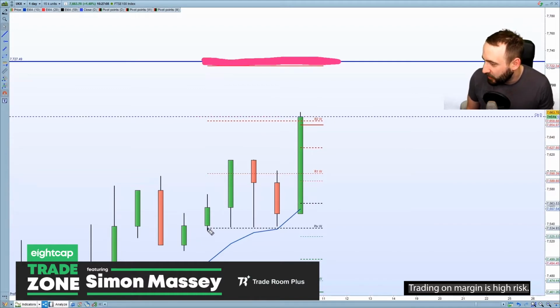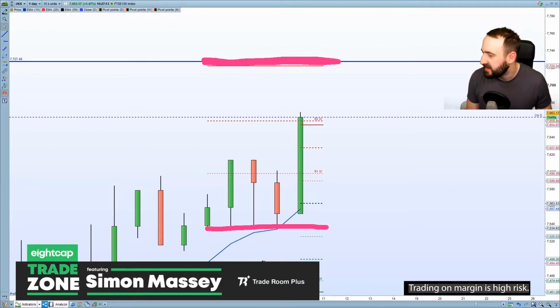If you have a look here on the weekly pivot, that's pretty much been the support point for the FTSE before it's projected itself up. We're now into a new monthly high, a really strong bullish engulfing candle that's taken the previous highs from earlier in the week, and now we're heading towards that level. So that for me is an obvious double top.